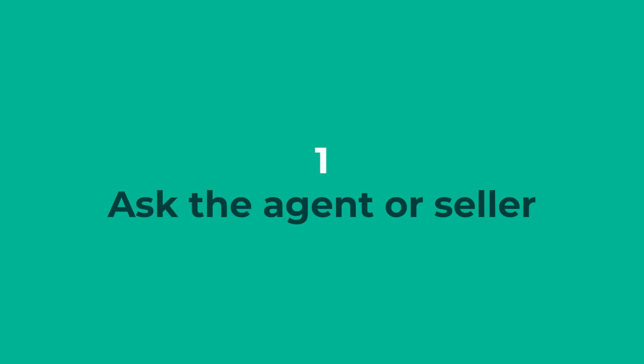You might be wondering, how do I even get my hands on a Strata report before I've even bought the property? Here's how you can access a Strata report. Number 1, ask the agent or seller. Sometimes a vendor might have paid for a Strata report. You can ask for a copy, but heads up, they're not always super detailed. Number 2, order your own report. If you want peace of mind, you can order your own independent report.